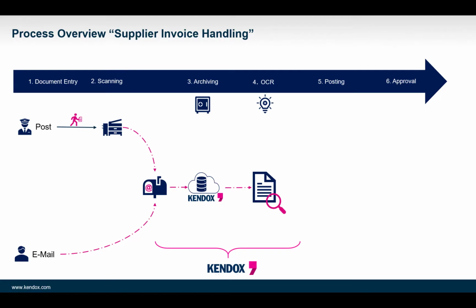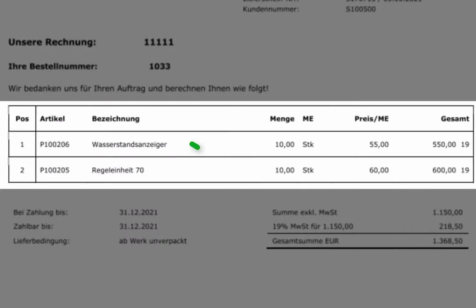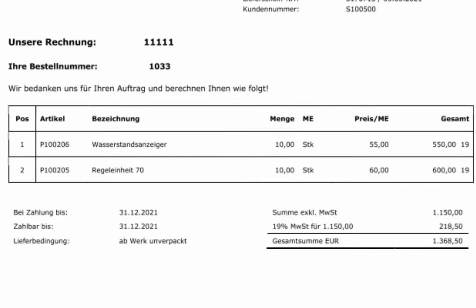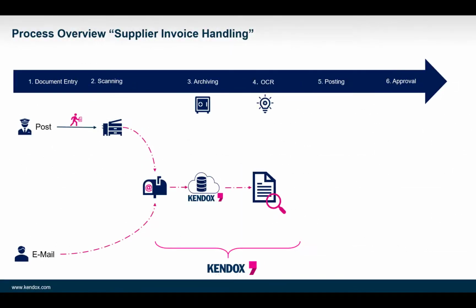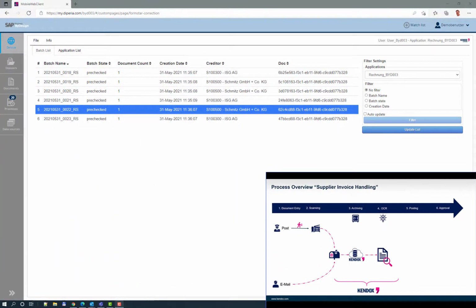The software is as well capable of reading the line items and matching them against your purchase orders or incoming deliveries. That means that if all information matches correctly, not even one person has to see the invoice because it can be automatically posted to the ERP. In case the software doesn't recognize or is unsure about the extracted info, the human is asked to correct the information in the system directly.